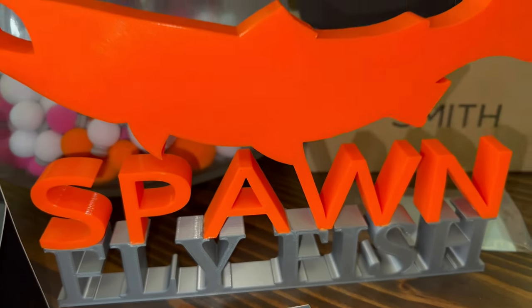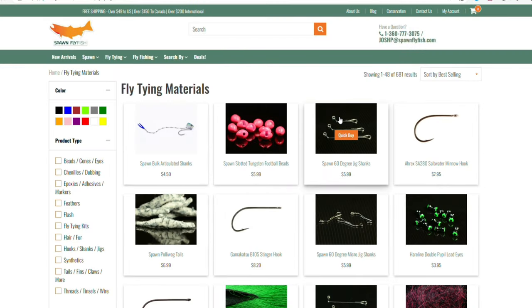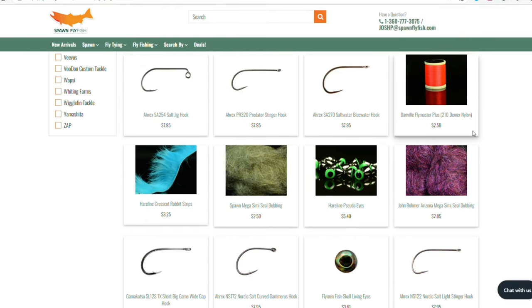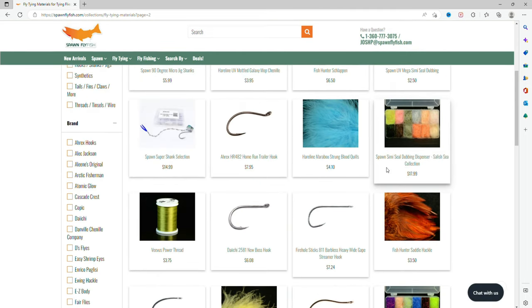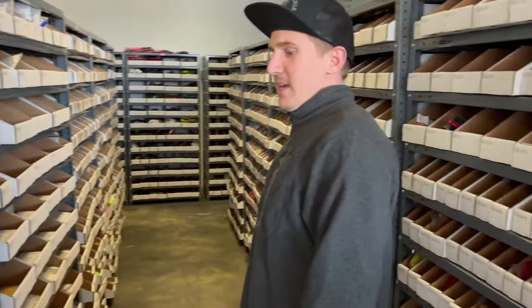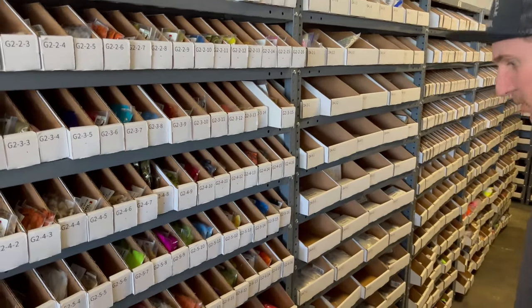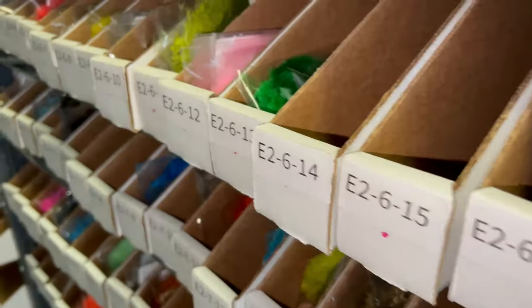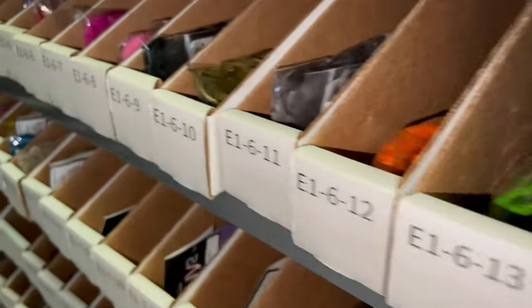Next, I want to give a shout out to Spawn Fly Fish, and I'm shouting them out because they are a family-owned company here in Washington, and he's got a great online presence. If you're looking for any type of fly tying materials, look no further than Spawn Fly Fish. If you go onto their website, they have more stuff when it regards to fly tying than I've ever seen on any website in any store that I've been in. It's incredible. And I was lucky enough to take a tour of Josh's shop, and oh my God, we're talking racks and racks and racks of fly tying material. And the great thing about Spawn as well, if you can't find it, they will help you find anything and everything you would ever need for the fly tier.